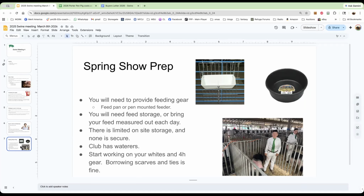The pen that Frankie is standing in, in that picture, is what your pen looks like at show. And there usually is one pig per pen. So you need to have something to feed your pig in. The black rubber tubs that they sell at Higbee's are perfectly fine. I prefer a fence-mounted one because it lowers the amount of pig spilling food everywhere and making a mess.